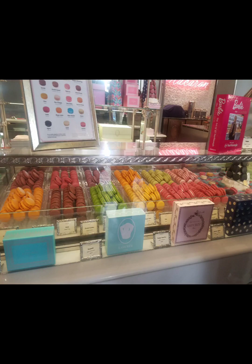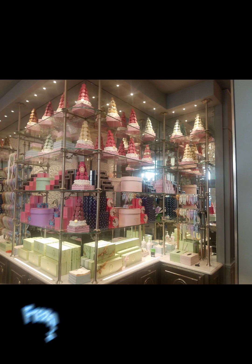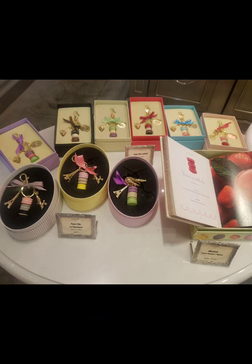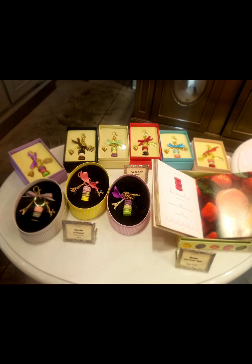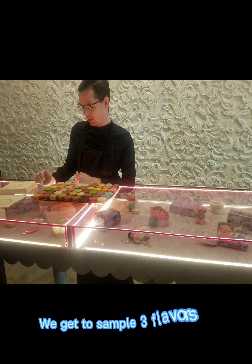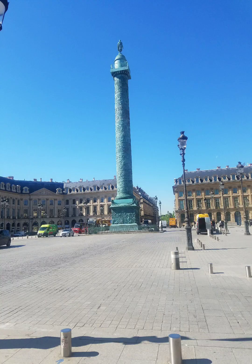Next stop was the Macaroon shop. You'll notice that everything was really well displayed. We were able to sample 3 of the macaroons and then purchase some if we wanted to. The price was very high, but it was very much worth it. So it was really a busy day.